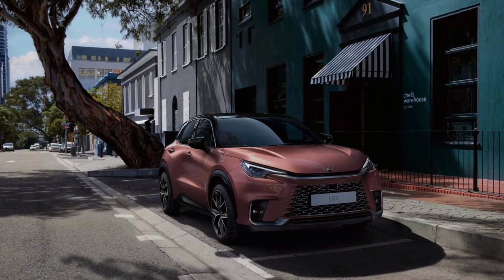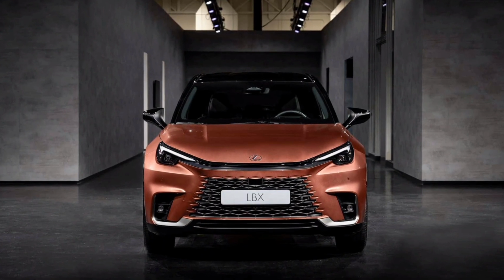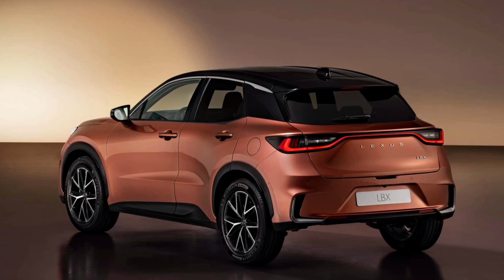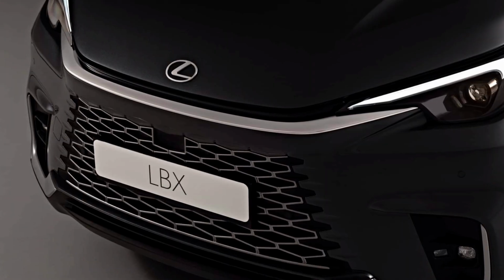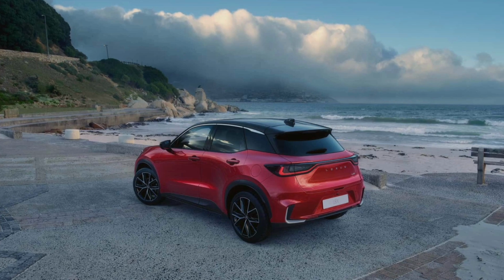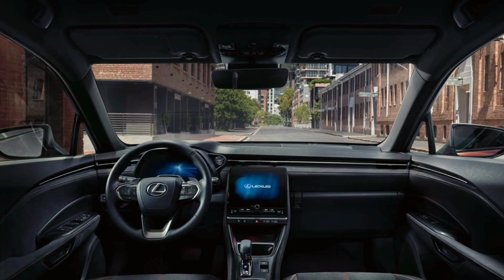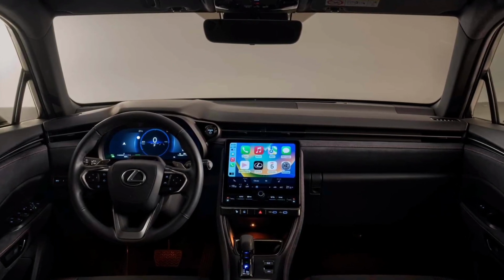Stepping inside, the LBX boasts a 12.3-inch fully digital instrument cluster with an optional head-up display joined by a 9.8-inch touchscreen. The infotainment supports both Apple CarPlay and Android Auto, but only the former has wireless connectivity. Lexus has once again teamed up with Mark Levinson, which supplies the 13-speaker sound system that comes along with a subwoofer. Stick to the front-wheel drive model and you get a cargo capacity of 332 liters, 11.7 cubic feet, with the rear seats in place. The AWD-equipped LBX is likely to be less practical due to the extra hardware installed at the back.